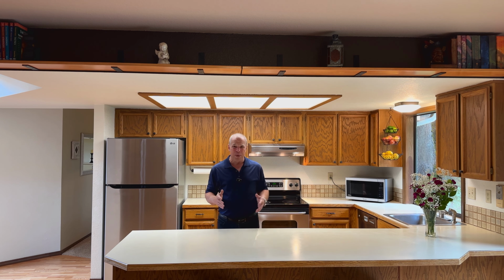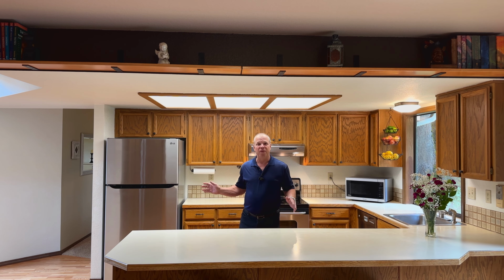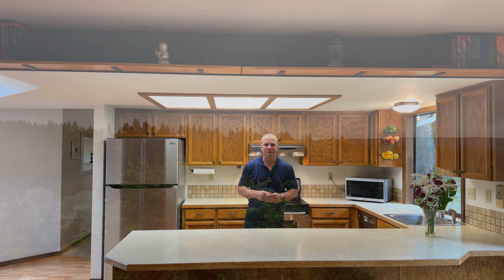is impeccably maintained. Check out this gorgeous kitchen, huge peninsula, beautiful oak cabinetry, stainless steel appliances. We've got updated flooring throughout the home, nice private backyard, beautiful courtyard out front. This is a fabulous home, and I know you're gonna love it.